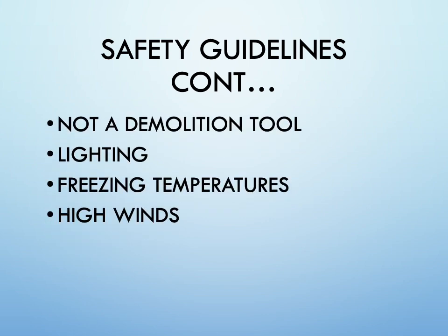More safety guidelines include never use the platform or ladder as a battering ram to knock out windows, tip over walls, or to ventilate roofs. We're not Detroit Fire. When operating the ladder at night, ensure the lights on the ladder and the platform are turned on. When operating in temperatures below freezing, always drain the waterway immediately after use. And don't operate the ladder if wind speeds exceed 35 miles an hour.